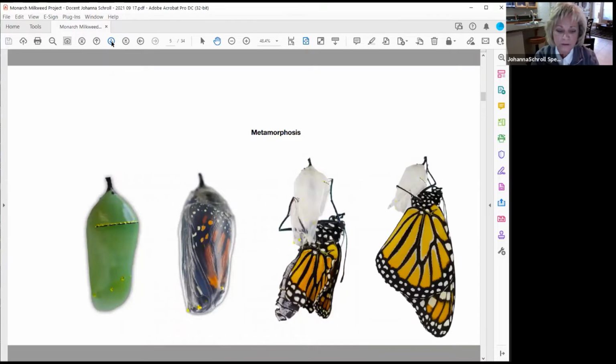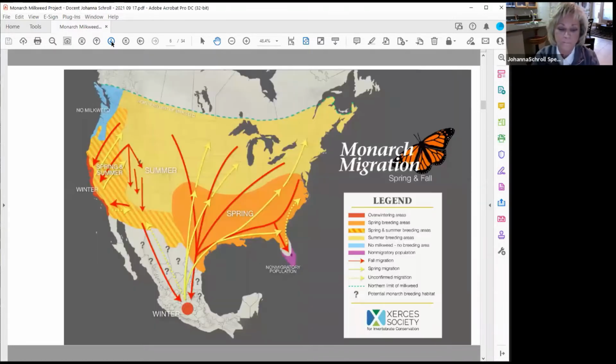There are 5 generations of monarchs in one given year. The first 4 generations live approximately 6 to 8 weeks. The fifth generation, often called the super generation, are the overwintering monarchs. They're the ones that live 6 to 7 months and hunker down in the coastal regions for the winter.